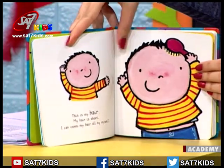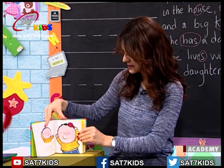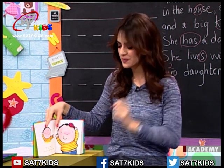This is my hair. My hair is short. I can comb my hair all by myself. تتذكروا إلا comb my hair يعني مشيت شعري. Wash my face. Brush my teeth.